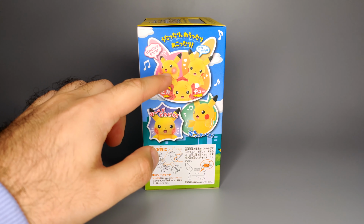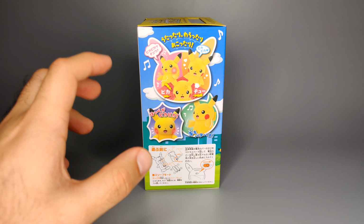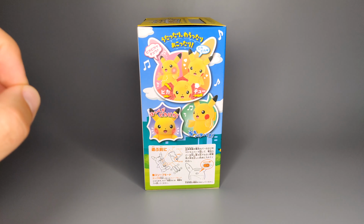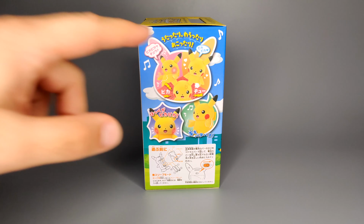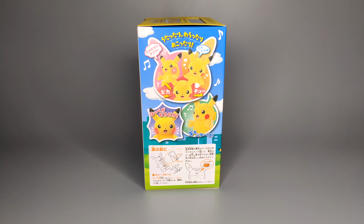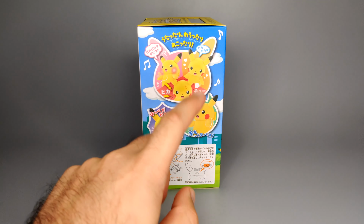So its cheeks light up red. It has different sound effects. One of them is when it does its abilities or its attacks, so Thundershock, Thunderbolt, etc. When it gets a little bit agitated, I'm not going to mimic it, but it's really cool how that sounds. You've got a more loving approach, or how it's trying to greet someone or approach someone. It's got that kind of sound too. And it's also got a song, it's singing one.